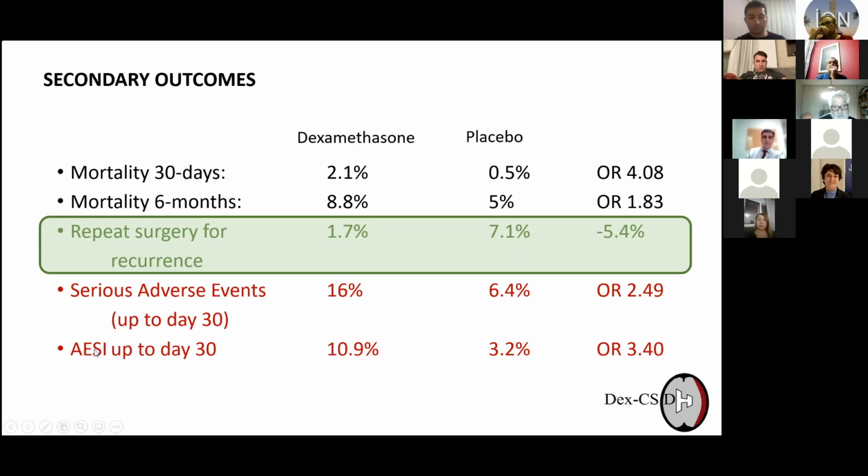And also the adverse events of special interest. So these were any dexamethasone-related adverse events like hyperglycemia, diabetes of new onset, psychosis, etc. Again, 11% versus 3%. So there was no doubt that the use of dexamethasone was associated with more adverse events. I think this is possibly something that we had underestimated when we started the study. But being honest with you, when we had looked at other published papers, many other papers were reporting the use of steroids for a much longer duration. So the 14 days is one of the lowest if you look at all published papers.